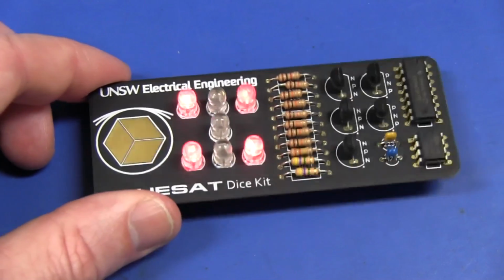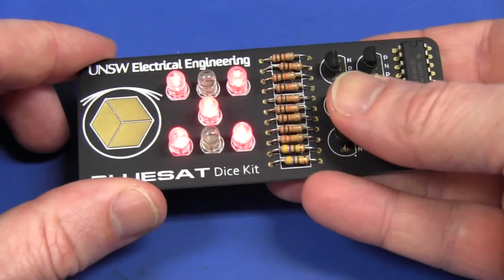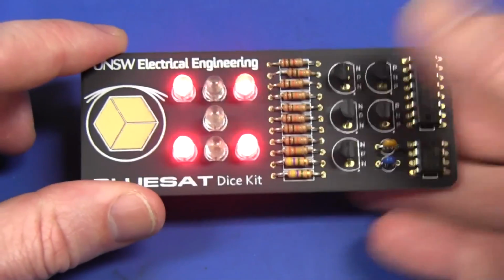Of course, the only problem with this board, you don't want to touch under it. You don't want to hold it. It'll be all over the shop.